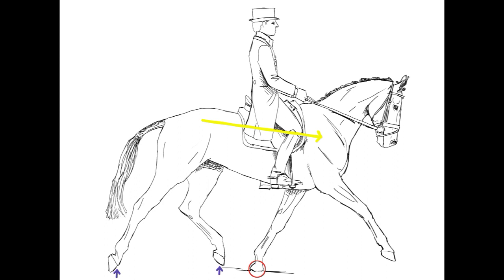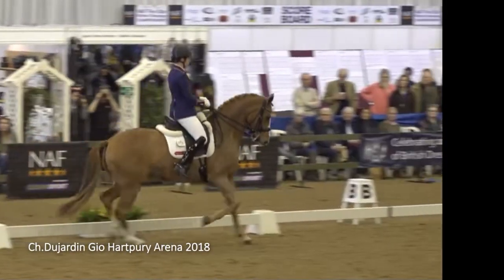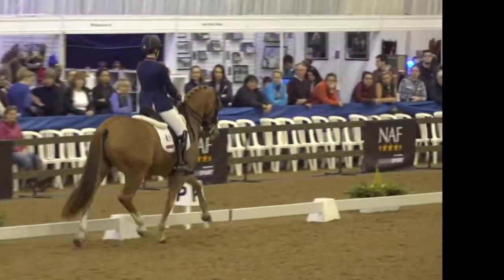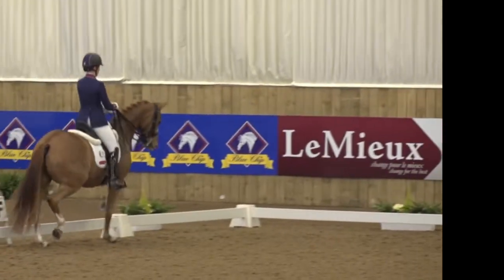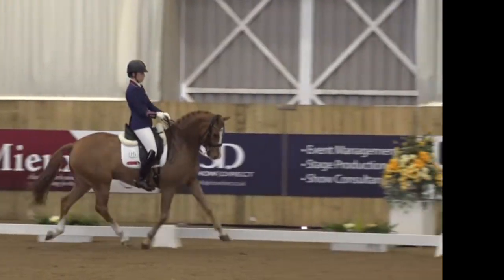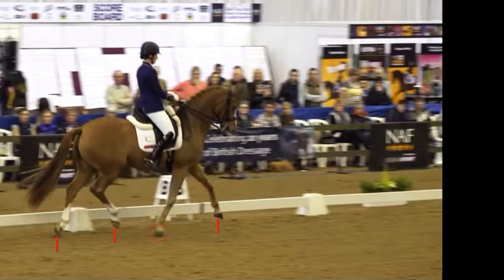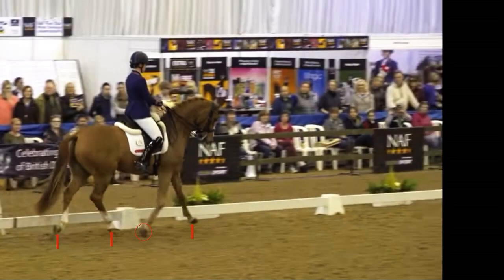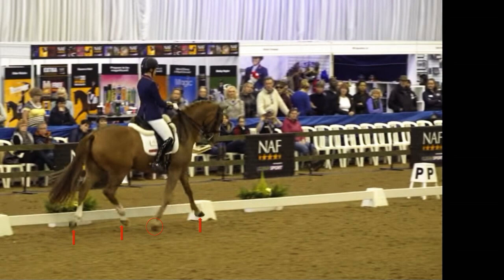Let's now look at Charlotte Dujardin with her youngster Gio. If you look closely, we can see that Gio, like most of today's horses, sometimes lands first in the back and more often first in the front. Often these horses are first at the back at the beginning of the competition and more at the front towards the end. This is a sign that these international top dressage riders do not collect their horses at all.